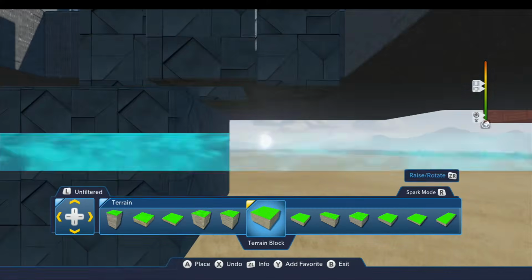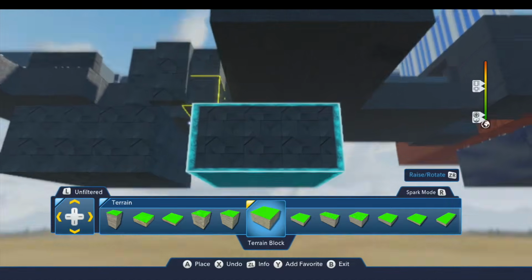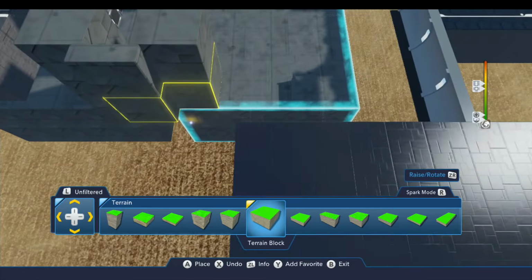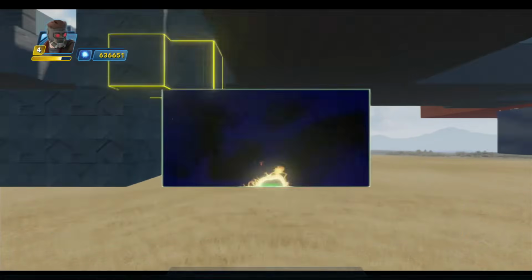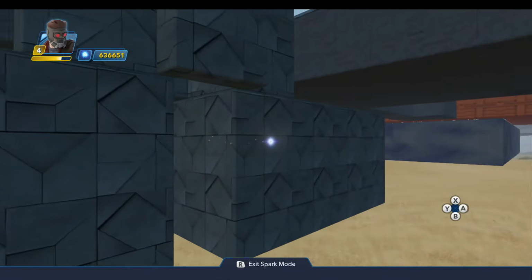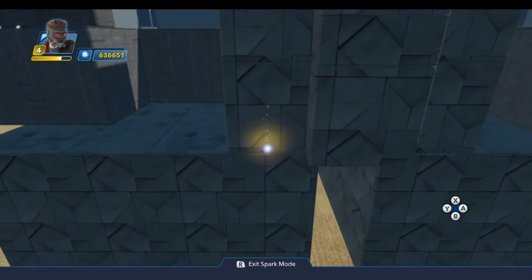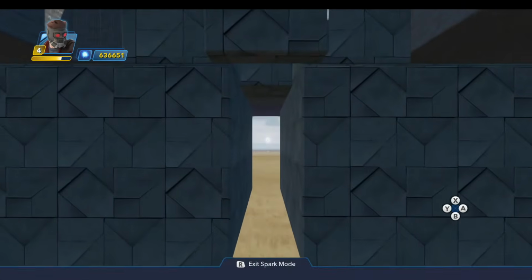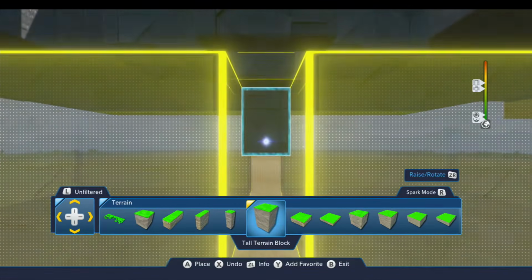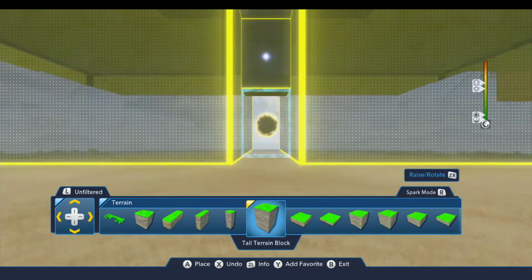We're going to do the same thing on the opposite side. Bring it out like that. And again, it needs to be flush with this wall, and it also needs to be flush with the outside of that terrain block, just like you see there. Okay, and then for the back wall here of the elevator shaft, we're going to use this tall terrain block. We'll drop down 2 of those like that.